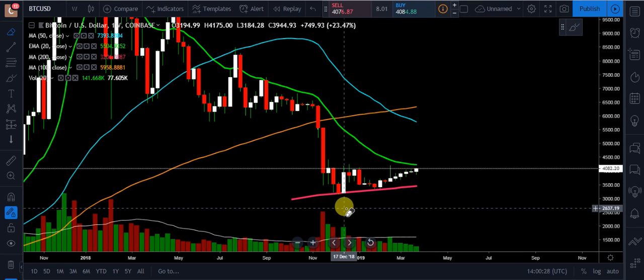I want to bring you all an update on Bitcoin. What we're going to be looking at today is Bitcoin on the 1 week chart. So we're really going to step back and take a peek at this, and some of the bullish things I'm seeing, some of the bearish things I'm seeing.